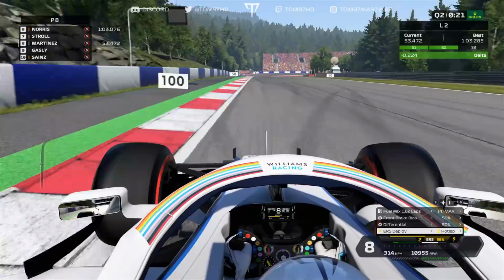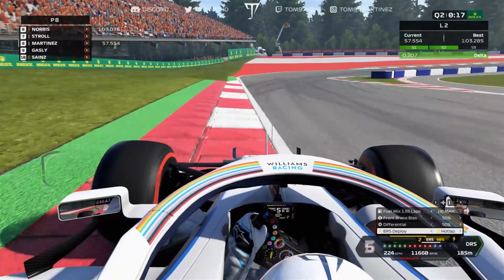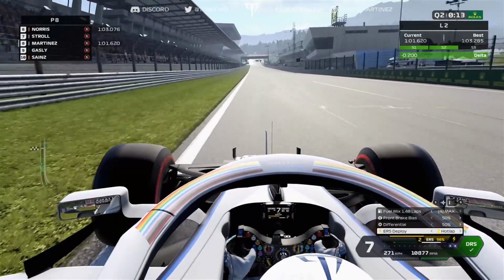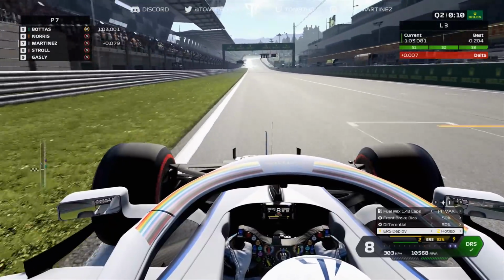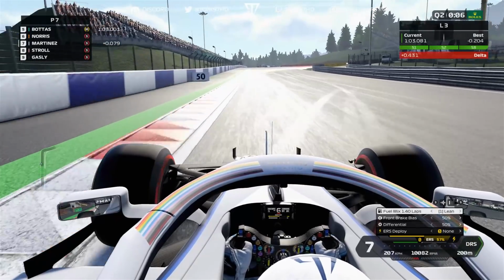Currently in 8th place, so this lap is looking pretty tasty here. Penultimate corner, absolutely spot on, and the final corner, 5th gear, clip the inside curb, don't run too wide on the exit, open the DRS, and we improve by 2 tenths and move up to P7, less than a tenth off Bottas, who's currently in P5.